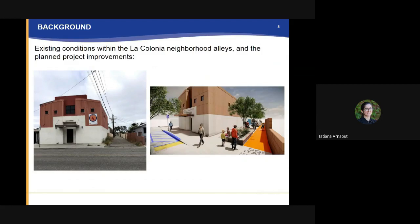We thought it would be a good opportunity considering all the youth programs and other programs that do occur there already, right? So this is just to enhance the space around it.